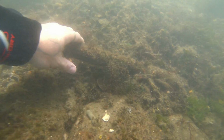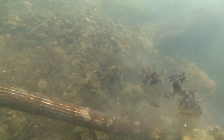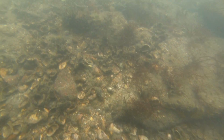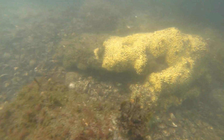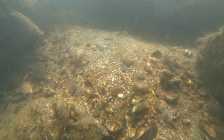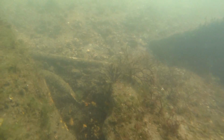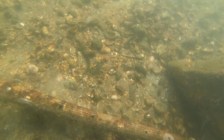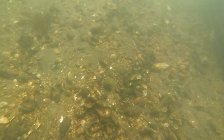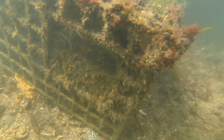Now I get to the base of the riprap and start finding things. I don't know what this is. It looked like it might have been a boat hook or something. Piece of aluminum. There's another piece. Now we're on the northern part of the lighthouse, and here's another lobster trap. It's been here for quite a while. Nothing inside.